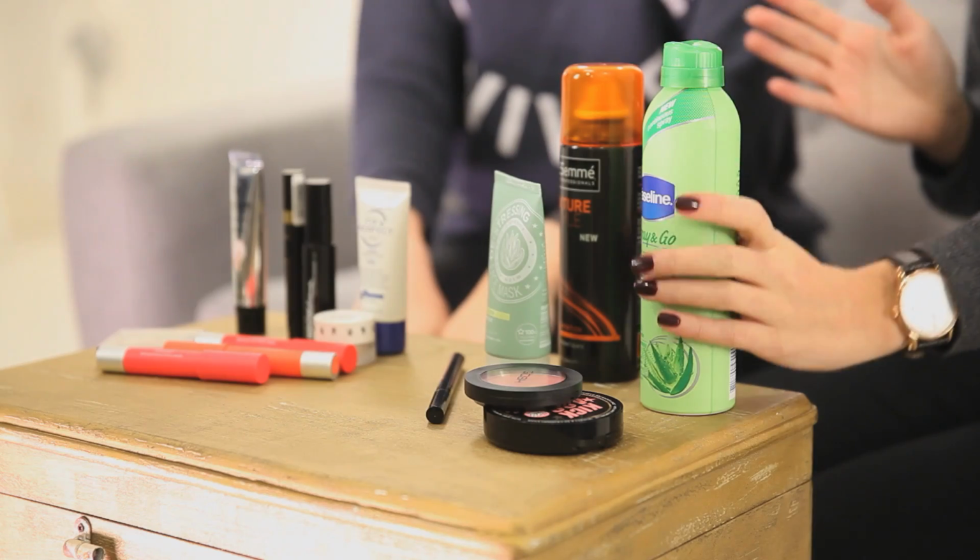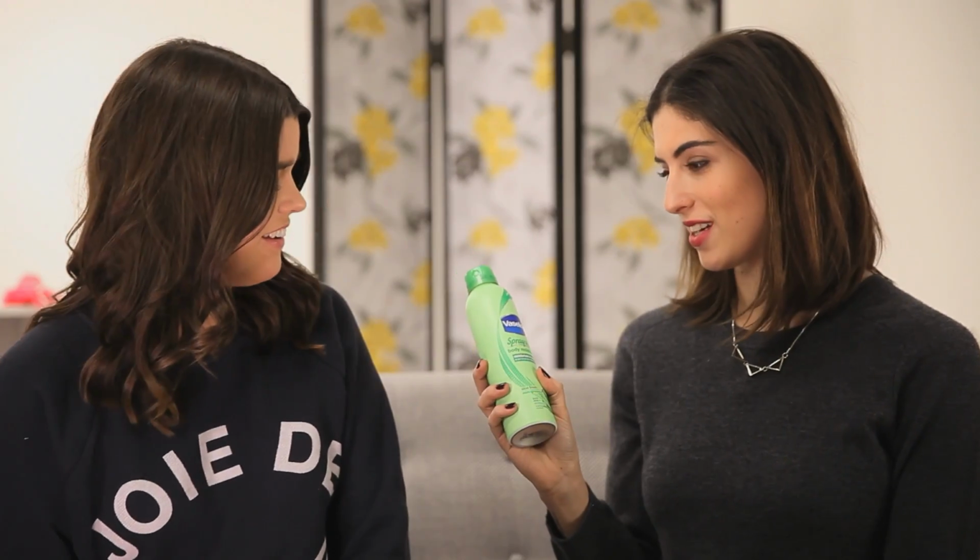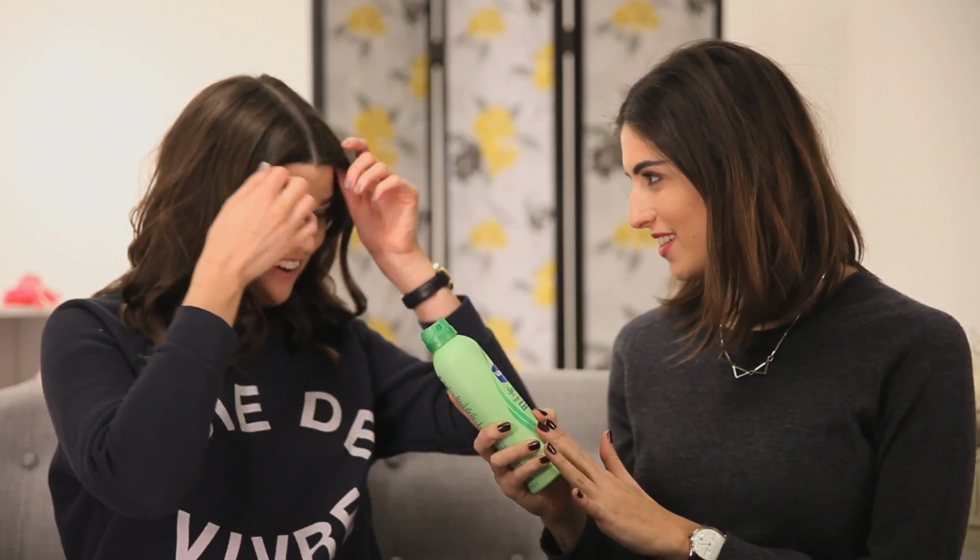Okay, I'm going to grab this one, which is a recent discovery for me, and it's the Vaseline Spray and Go Body Moisturiser. This stuff is amazing. Have you tried it? How does it work? Okay, no. I never use body moisturisers because as soon as I come out of the shower, I just want to get into my warm pyjamas.